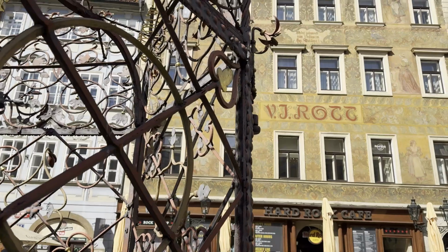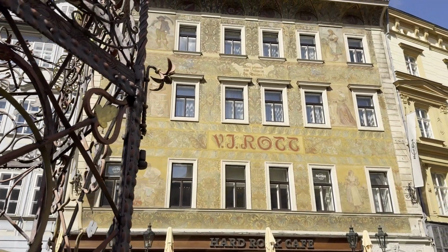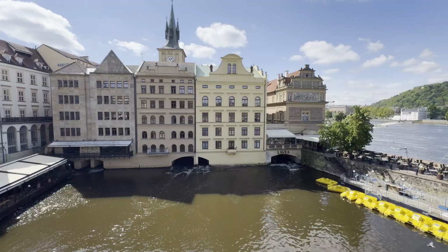The Hard Rock Cafe is situated in the four-story VJ Rock building. It was a famous Prague hardware store with a beautifully decorated facade. You could say it's gone from hardware to hard rock.